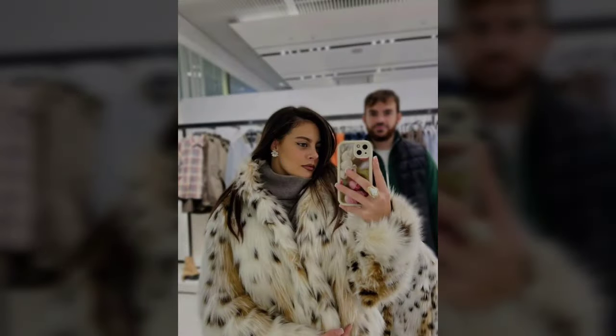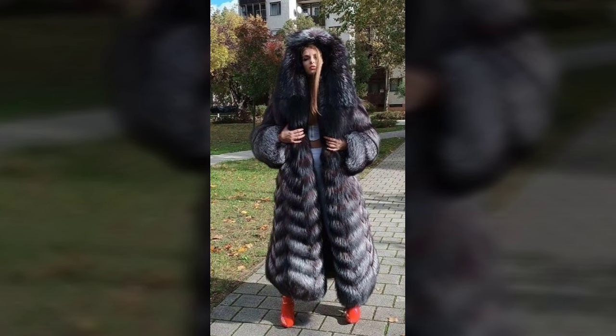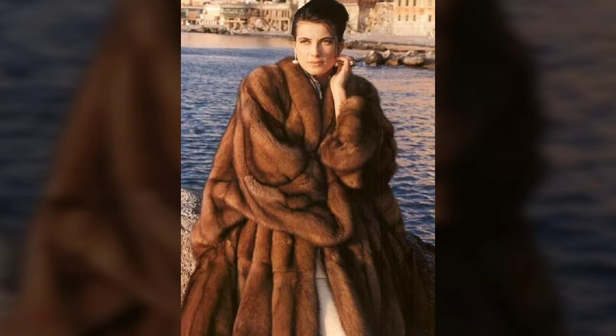Different ideas of collar designs. Very beautiful collection with hood. Very attractive designs of coat. Lining designs, sequence designs, dotted designs.